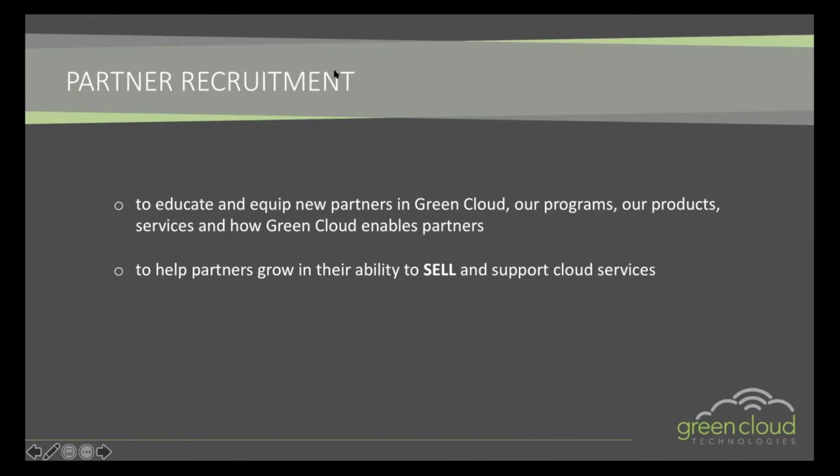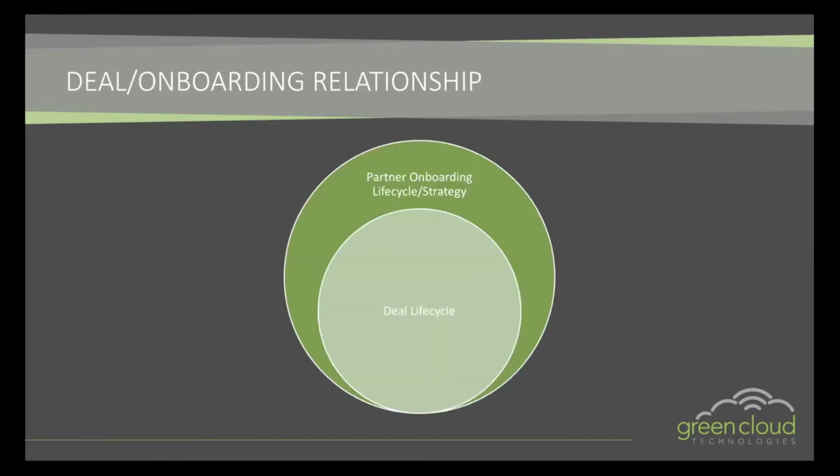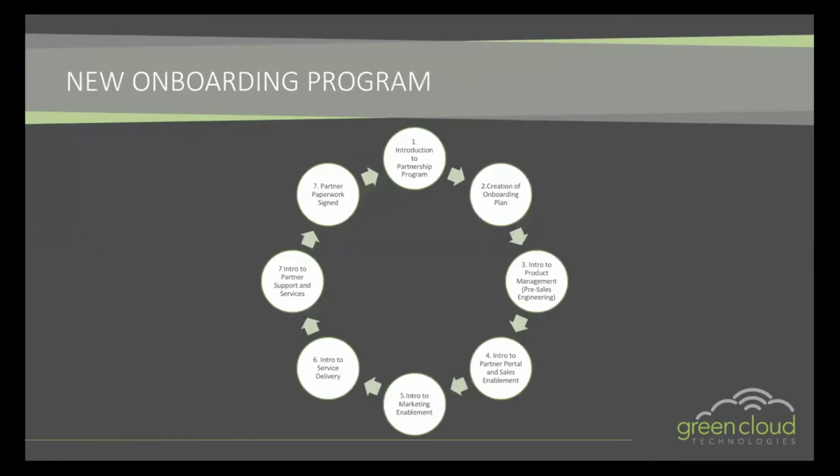But we're introducing a new onboarding plan. So we wanted to introduce this to our current partners first, so that you have a refresher on all the teams available to you before we roll this out to potential partners. I realize that most of your interactions with Green Cloud center around a deal, how you engineer for a certain customer, quote it or sell it, or even interacting with support. But today I want to zoom out and show you the partner onboarding lifecycle and how these two coincide with each other. So this is our new onboarding program.